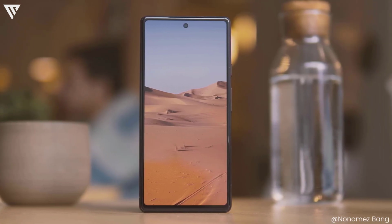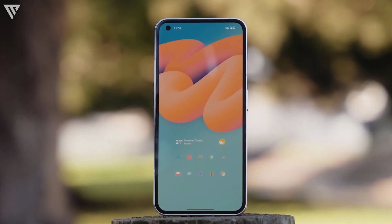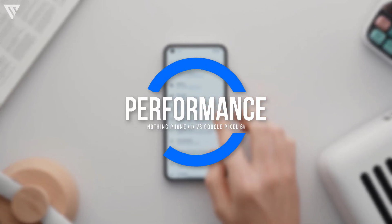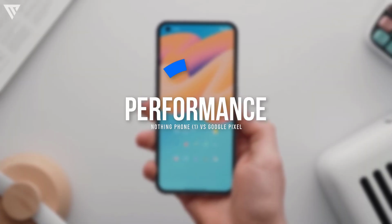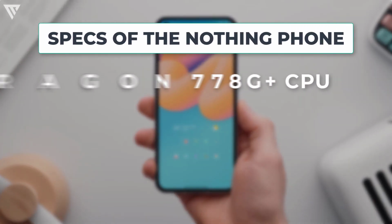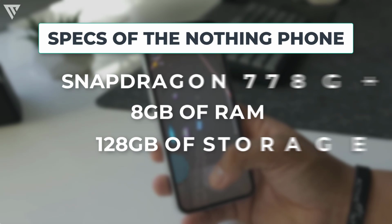Again, this is a segment where neither are bad, but the Nothing Phone just has that edge that makes it take the lead. Performance on both the phones is great, and they both offer completely different specs. The Nothing Phone 1 comes with a Snapdragon 778G Plus CPU, 8GB of RAM, and 128GB of storage in this base model.